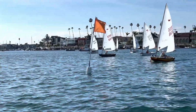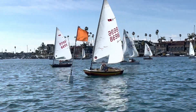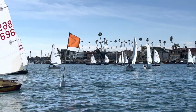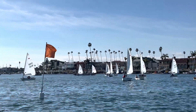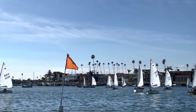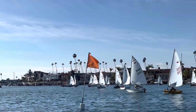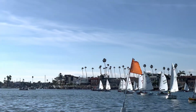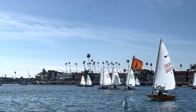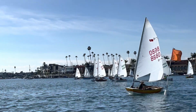So you're probably totally confused who's what, but I can tell you all the boats that are sailing fast right now are A fleeters, and everybody who's far back, let's see if Clara nails the start again. 9342. Yeah, Clara. Clara, 9342, just winning the start.